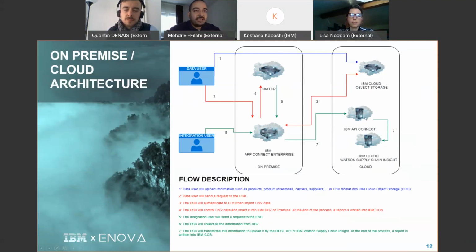And the ESB in the cloud calls Watson Supply Chain Insight. And the first connection here is a secured connection, which is really important, in SSL, to be sure that we are in a VPN mode. It's almost like a VPN, but it's really a secured tunnel between my own internal server and the distant cloud server. This is one of the first use cases that we have been able to do.